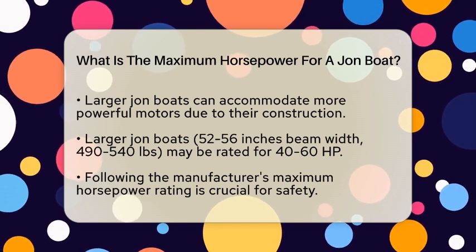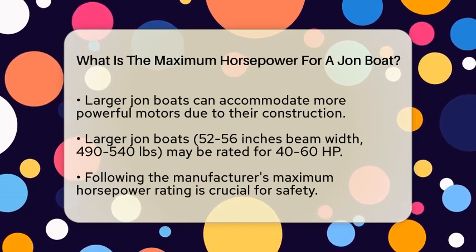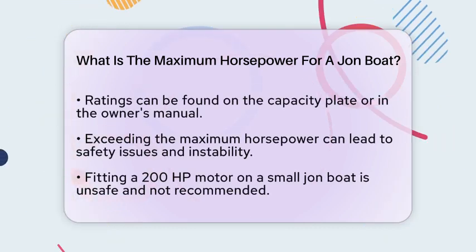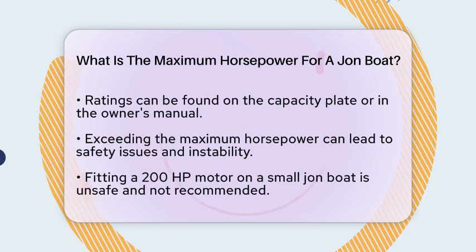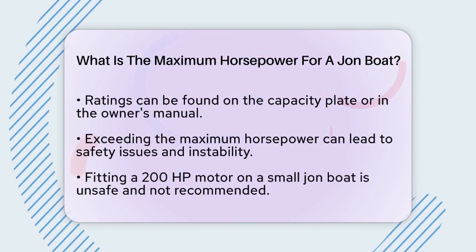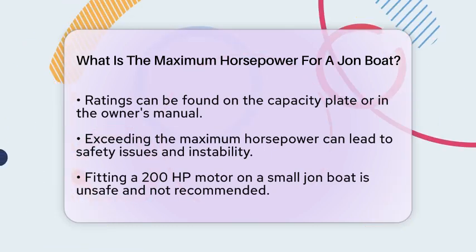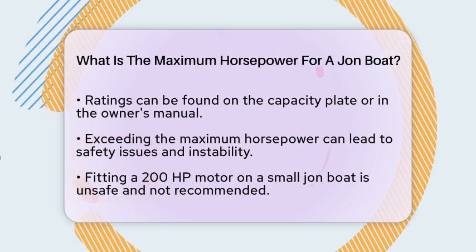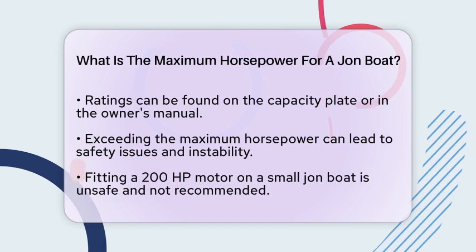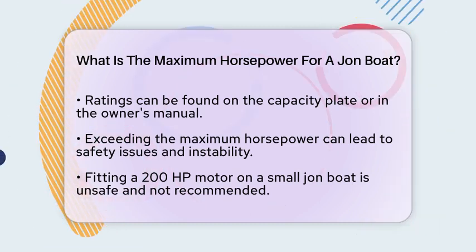It is essential to follow the manufacturer's maximum horsepower rating, which you can typically find on the capacity plate or in the owner's manual. Exceeding this rating can lead to safety issues, reduced stability, and an increased risk of capsizing or damaging the boat. While some boaters may attempt to fit a 200 horsepower motor on a 14-foot John boat, this practice is highly unsafe and not recommended for regular recreational use. Such setups might achieve high speeds, but they can compromise the boat's buoyancy and structural integrity.